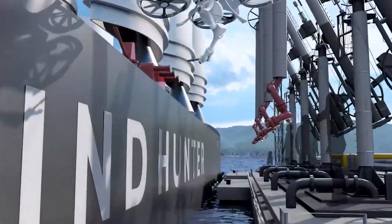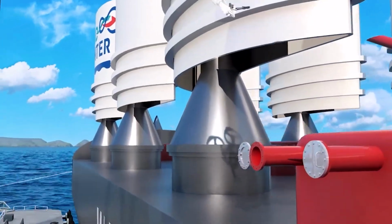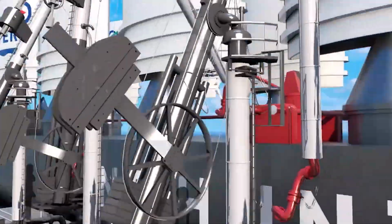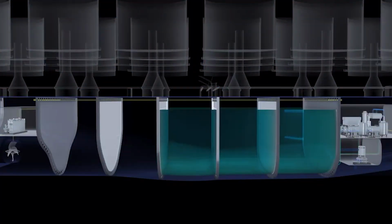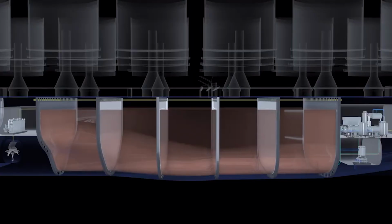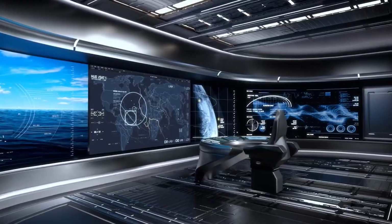When the ship is safely berthed, to discharge the MCH, drones move to the manifold and connect the loading arm on land with the MCH unloading line on the ship. When the tanks are emptied, the toluene is replenished and preparations begin for wind hunting for the next voyage.